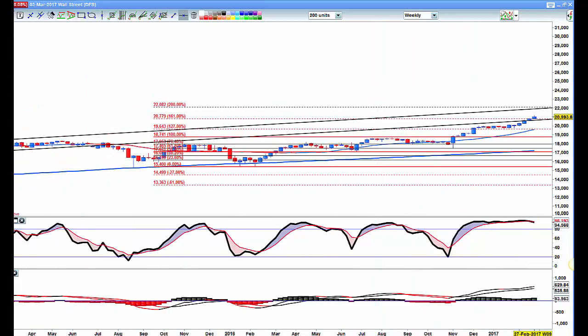Talk about waves, let's do a count of the waves we've got at the moment. We've got 1, 2, 3, 4, 5. Well, 5 I would have to count up to there because there's no pullbacks. A, B, so we've got a C wave down, we've got to get an impulsive D wave up into the top of that channel.